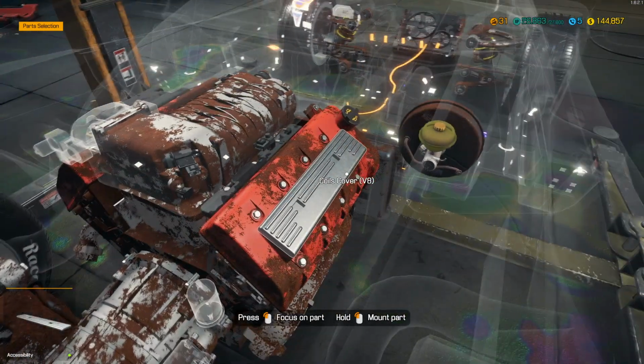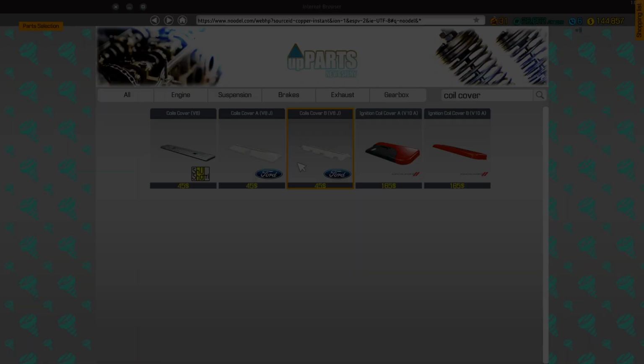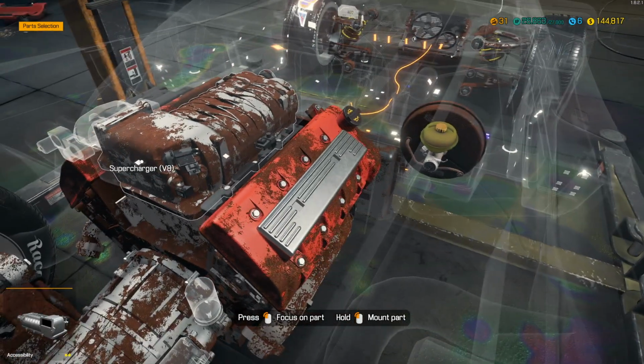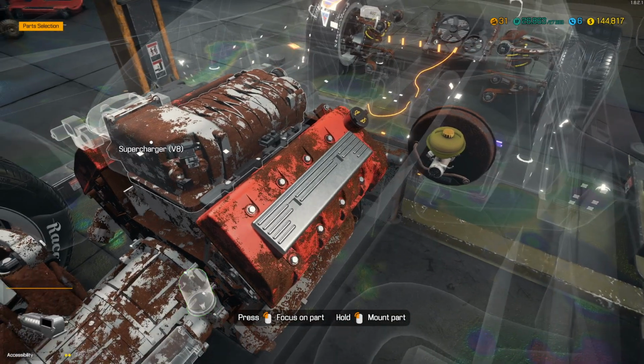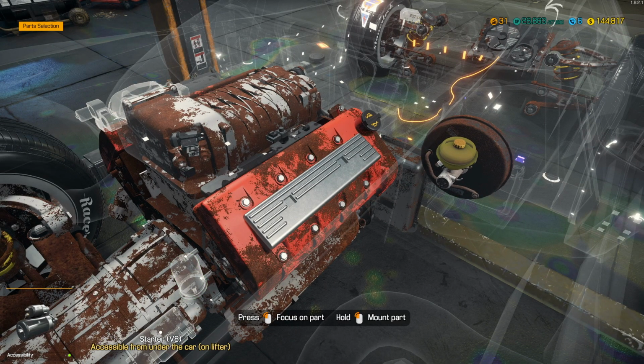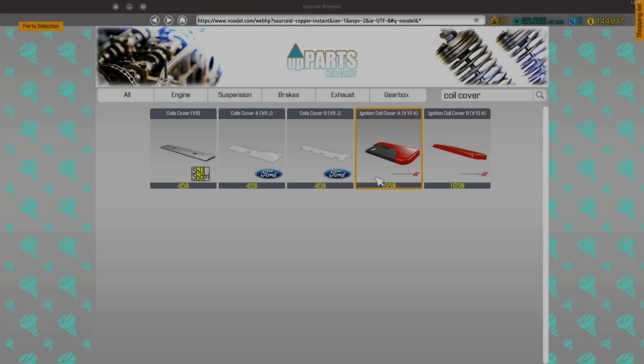Perfect. And you know what? Let's get a new cover for the other side too. We might as well. That way we don't have to worry about repairing it or anything like that. We're missing a throttle, a fuel filter. What throttle is that? The V8 throttle, and a fuel filter and a V8 starter. So let's grab those here quickly.